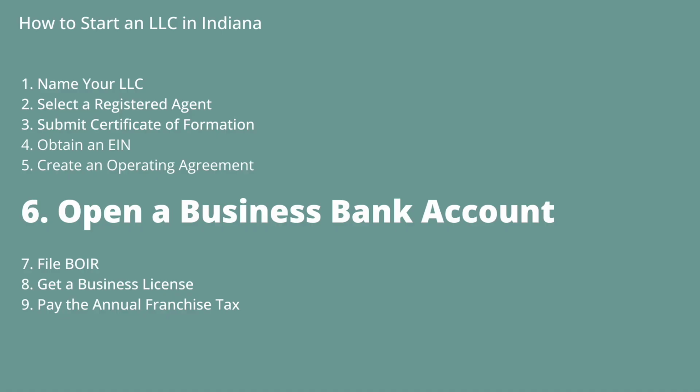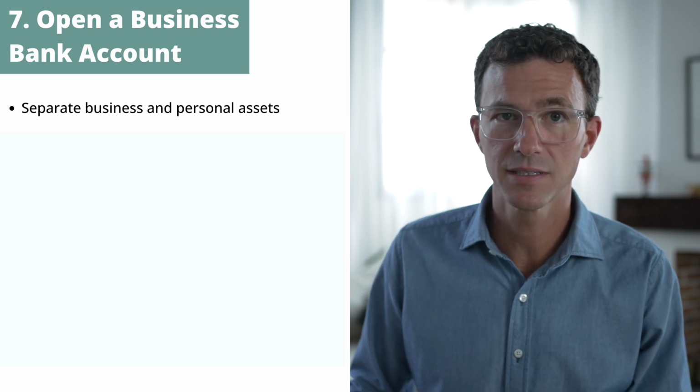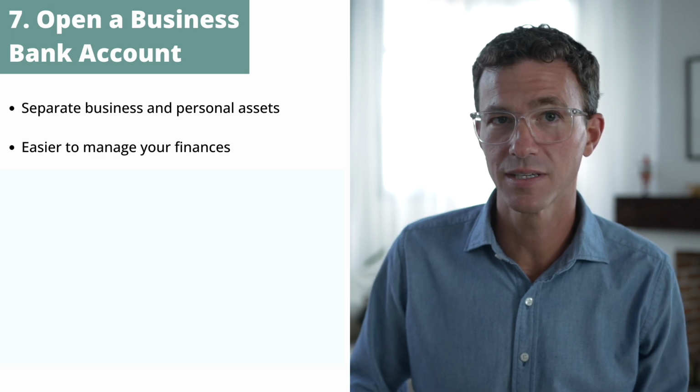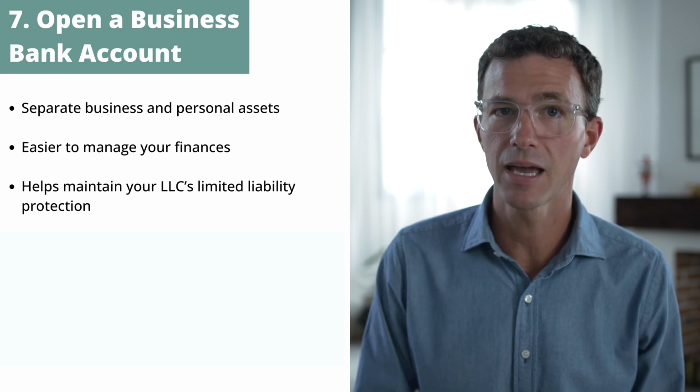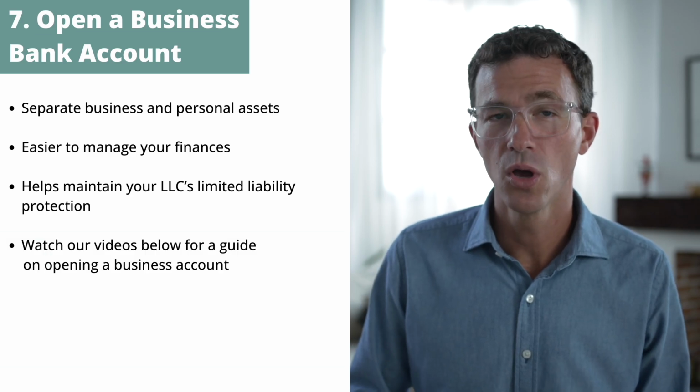Step 6, open a business bank account. This will allow you to better keep your personal assets and business assets completely separate. It'll make it easier to manage the finances of your business and also help you maintain the liability protection your LLC provides. You'll find 2 videos below, one on how to open a business bank account, and then another on the best business bank accounts.